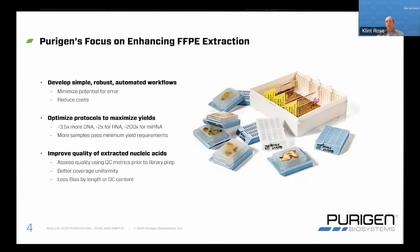The second thing is really optimizing yields. As you saw on the previous slide, getting over that minimum amount is really, really important so you can do your downstream analysis. And the kits that I'm going to talk to you about today, between our DNA kit, we get about 3.5 times more DNA out of FFPE samples on average, about twice as much mRNA. And if you're interested in microRNA, the kit that we use for RNA will also co-extract the microRNA and get about 200 times more than even the kits that are specifically designed for microRNA.